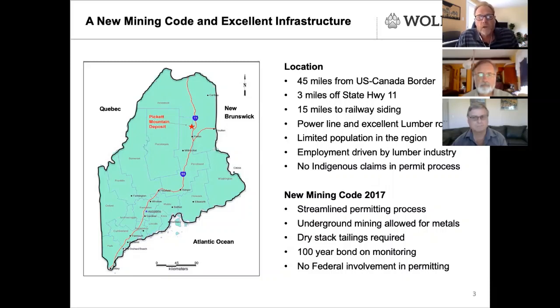Ironically, Maine just changed its mining code in 2017. And there were certainly what some would say some positives and negatives, but the huge positive is they've now got a very definitive timeline process to get to a mining permit, which was the big doubt 30 years ago. Nothing was very defined, and Maine was going green and liberal. So that made the miners nervous.